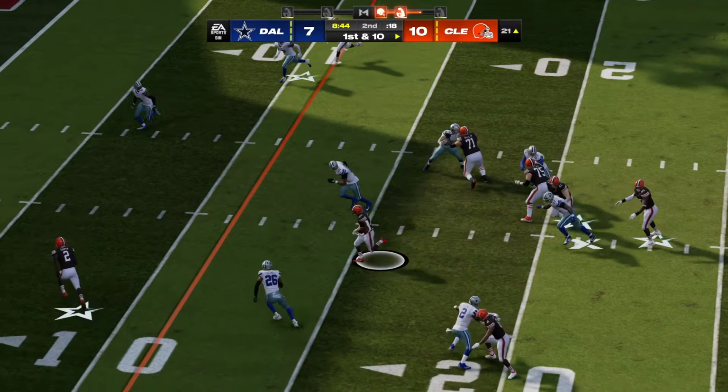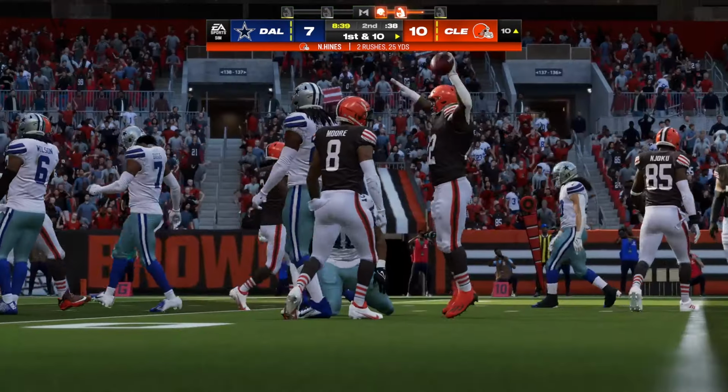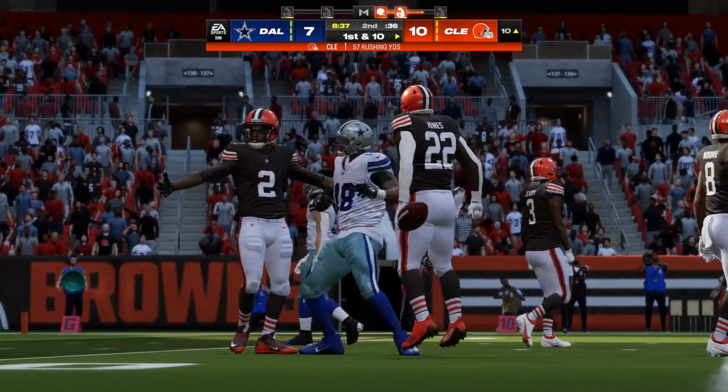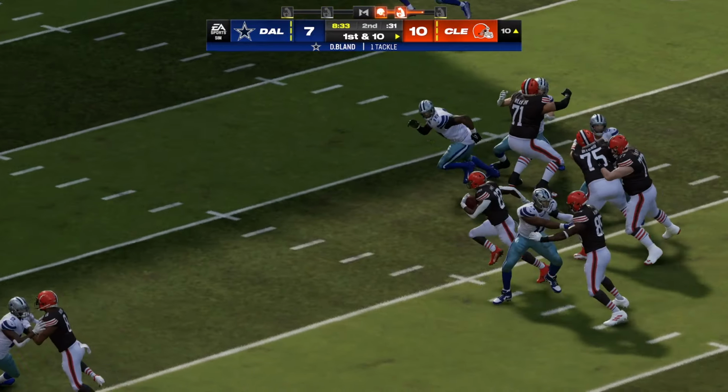This is Hines. And they're knocking on the door now. A good run there, going to take this to about the 10-yard line. A solid pickup of 12 yards, and now they're knocking on the door.